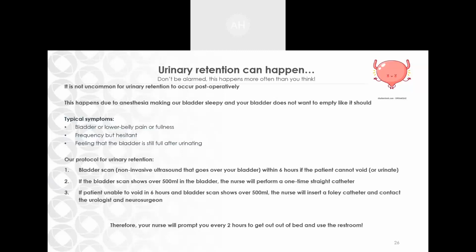So our protocol for urinary retention is we will bladder scan using a non-invasive ultrasound that goes over your bladder within 6 hours if you cannot void or urinate. If the bladder scan shows that you have over 500 milliliters in the bladder, the nurse will perform a one-time straight catheter. If you're unable to void in 6 hours after that, and a bladder scan shows over 500 milliliters, the nurse will insert a Foley catheter and contact the urologist and neurosurgeon. Therefore, a nurse will prompt you every 2 hours to get out of bed and use the bathroom.